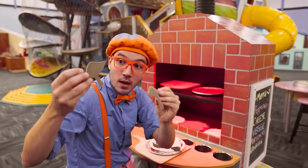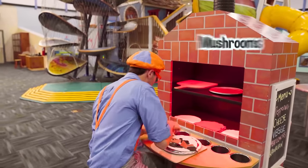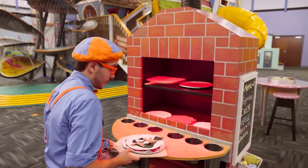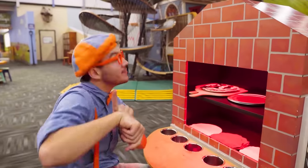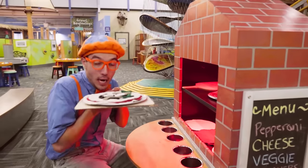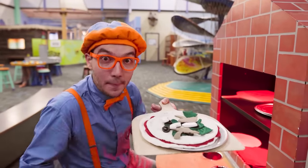Yeah, put those there. We have, whoa, woo. Do you know what these are? Yeah, these are mushrooms. We'll put these on too. We'll put on some onions, ooh. And then once you get your pizza made, then put it into the oven. You'll wait. And it looks like our pizza is delicious and all done, yeah. And now we get to go put it in a box, come on.